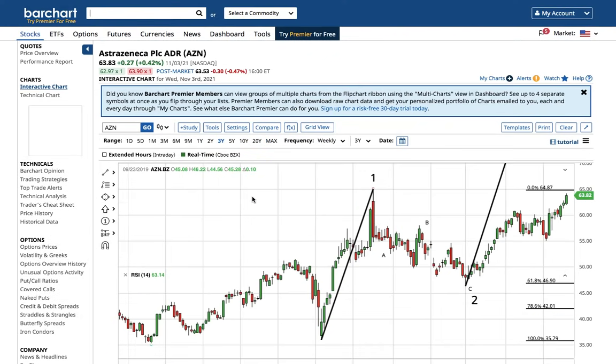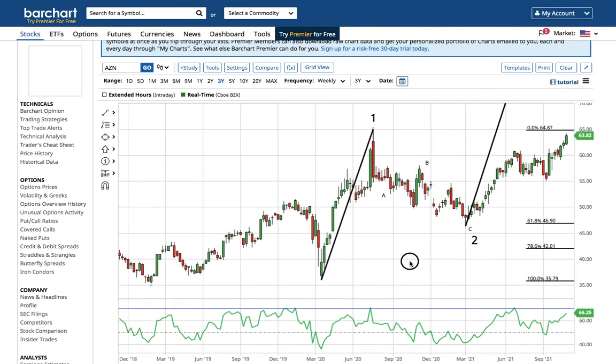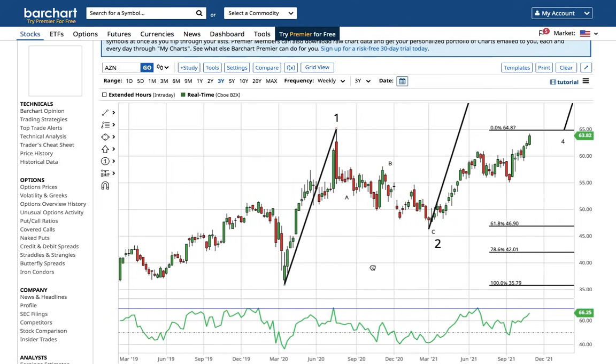Here's AstraZeneca, right? I thought AstraZeneca and Merck and Pfizer were competing. No, they're best friends. This is a wave 1 and an ABC correction wave 2 that ended at the 61.8% retracement. I missed AstraZeneca. I'm still angry about that, but it's gorgeous. It's gorgeous evidence that the big pharma sector is going to do very well. This is a wave 1 and an ABC correction wave 2. This is a huge wave 3 in progress.